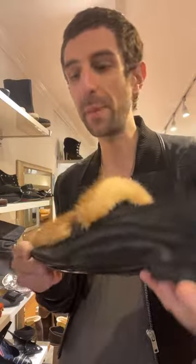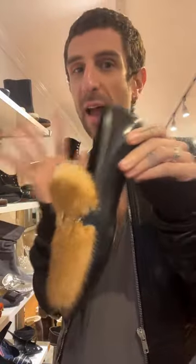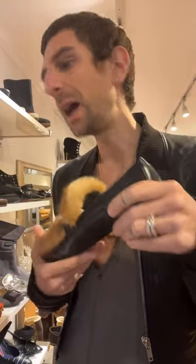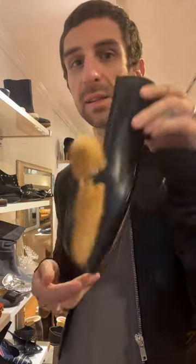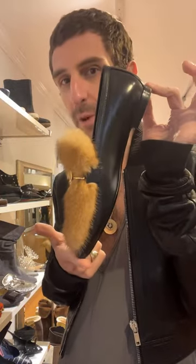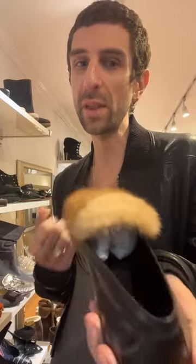Oh, you like the 41 fit better? I personally like a flat or a loafer to be a little bit closer just because it's going to give. So I would say these are true considering they're 40. I thought they were 39. So yeah, this is the 40. And they're brand new. They're going to come with the box.